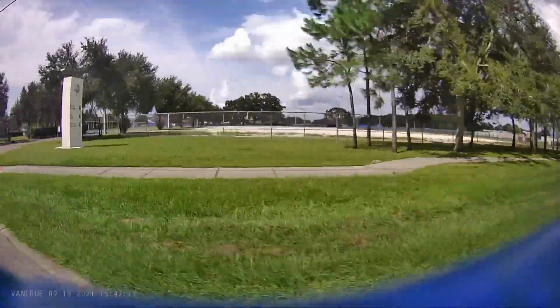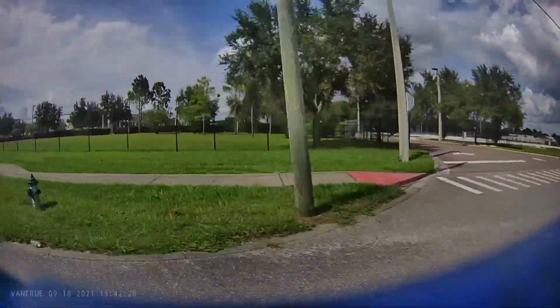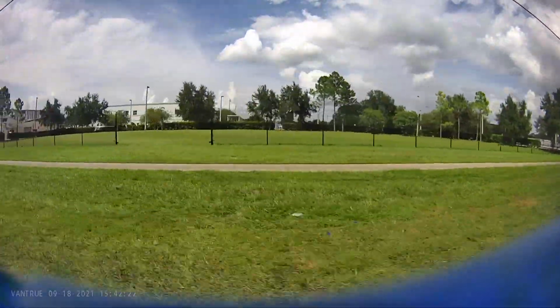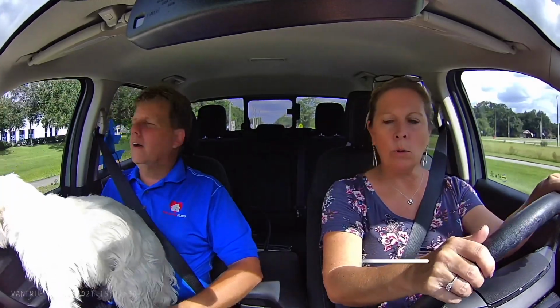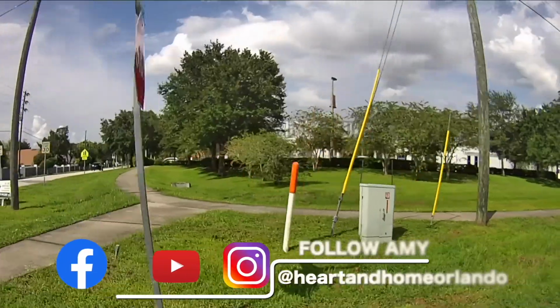Over to the side, you can see the West Orange Football Stadium, where last night the West Orange Warriors crushed Windermere. Sorry, Windermere. Windermere's, what, 5 years old now? No, 4, I think. They haven't been there very long, so it's hard to establish those teams. West Orange is established, and West Orange football is an iconic program in this area.